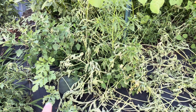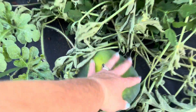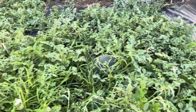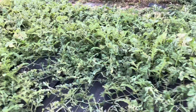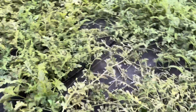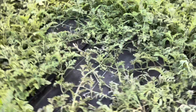He's pretty good size, but I don't know if the plant's dead, how much he's gonna ripen. So that guy is big. There's not as many watermelon on this side. I mean, the perk to this plant being dead is it'd be easier to walk through here, but this side wasn't near as bad. So I don't know.